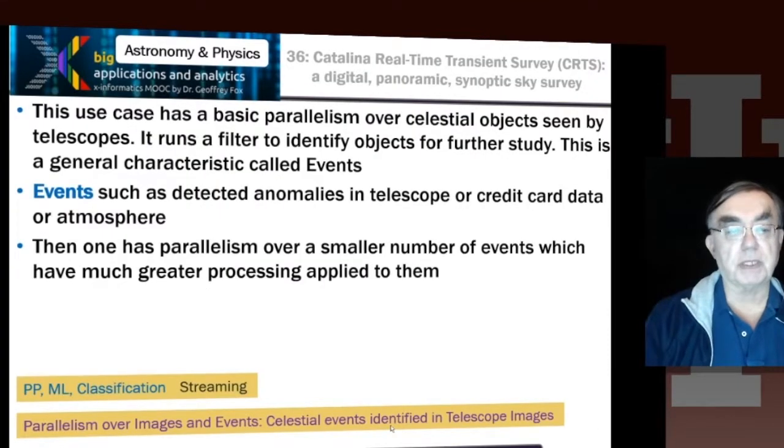This describes the classification of this application. It has the basic parallelism over celestial objects. It runs the filters, which are the machine learning for further study, and generates events. Events themselves are parallel because there are a lot of events, but that is, of course, a much smaller number of events than original objects.